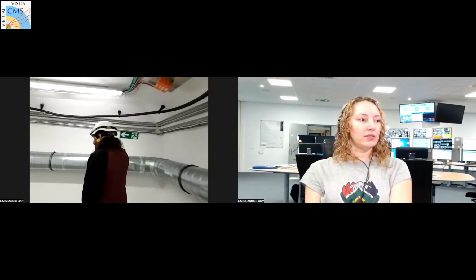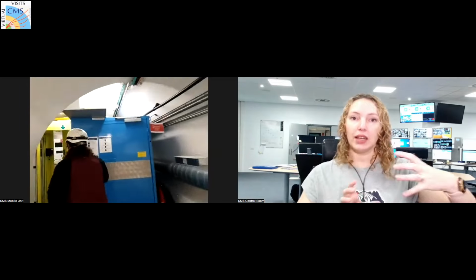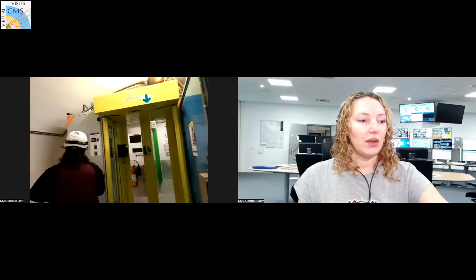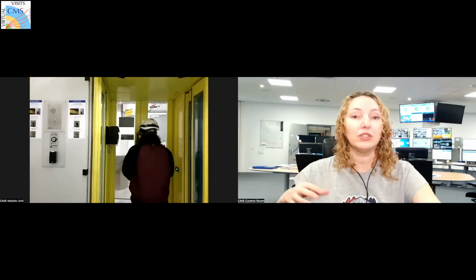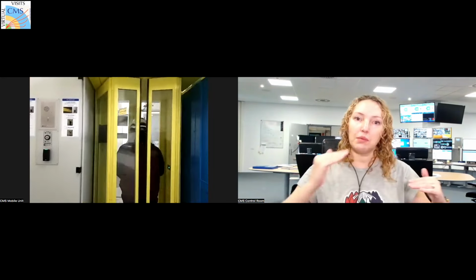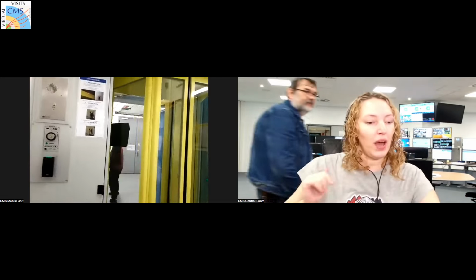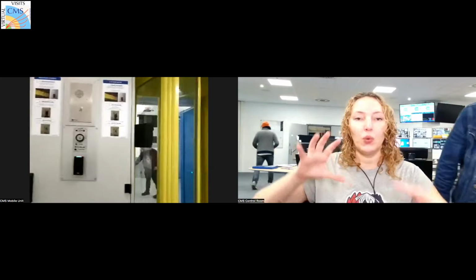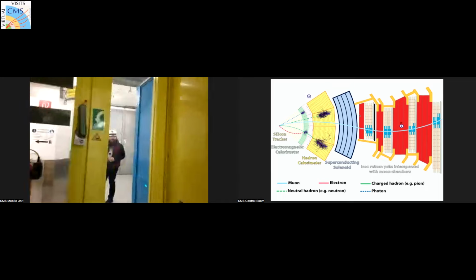Let me see what else I can tell you about the detector. So we've got the tracking detector on the inside, and then we have the calorimeters around it. The tracking detector will be able to see the paths of particles as they move through. And then around that, we have calorimeters, so we can measure the energy by stopping the particles.